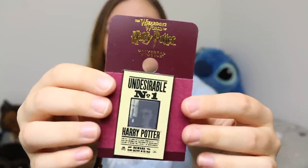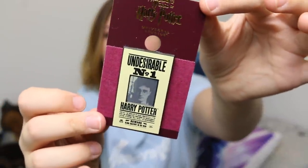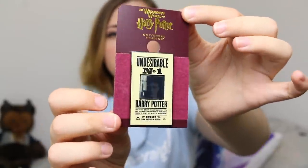Then the first one I bought this year is this one just here, which I love, because it's got the holographic-y thing, and when you look at it in a certain way, Harry Potter completely disappears, and I love that a lot. This one was $9.95, and it says, undesirable number one, Harry Potter. Contact the Ministry of Magic immediately if you have any information concerning his whereabouts. Failure to report will result in imprisonment. Reward, 10,000 galleons on his head. It's just this one, just here, and I really like it. Look, he's not gonna disappear on camera, is he? He does disappear, I promise you, it just doesn't show up on camera.